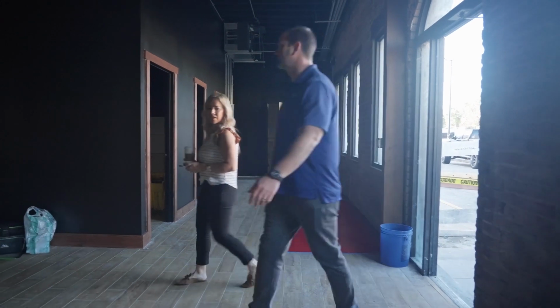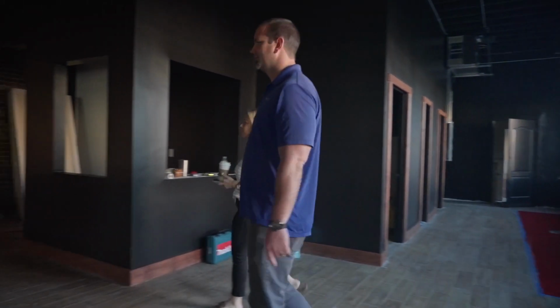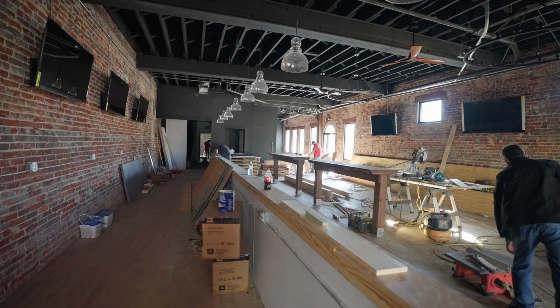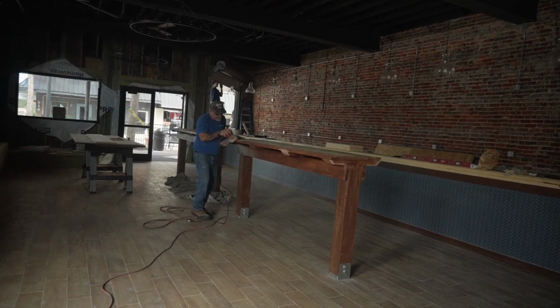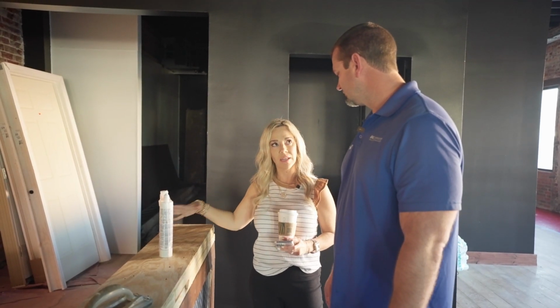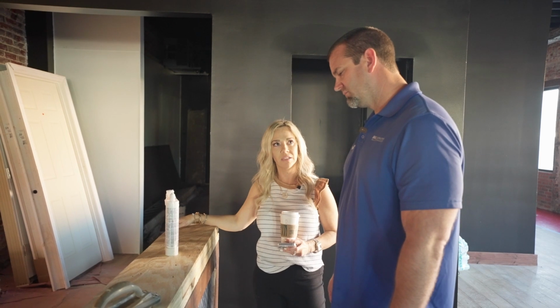Okay, it's looking good in here. Getting there. Looking really good. There's already so much going on between the floors, the herringbone, the brick. I think doing something like a soft bar top, are you opposed to cement? Or is the upkeep on that just going to be crazy?